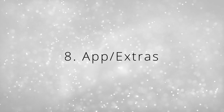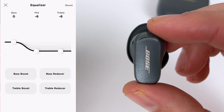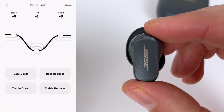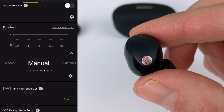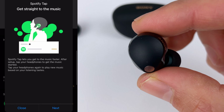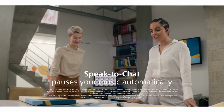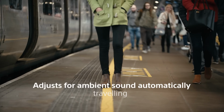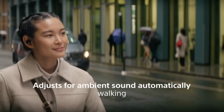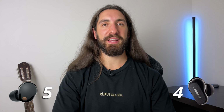All right, now let's talk about app customization and bonus features. On the QC2, you're really just getting the basics. You still get EQ customization, some control customization, but the XM5s have a much better EQ. You can save presets. You have app integration with Spotify, things like speak to chat, which will automatically turn your transparency on when you start talking to someone. They also have adaptive sound control, which automatically adjusts your noise canceling, your transparency, and your EQ settings, dependent on certain locations you like to visit, or if you're walking, running, stuff like that. So Sony gets the win for this round.